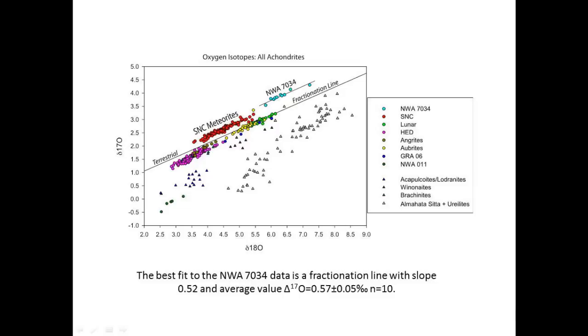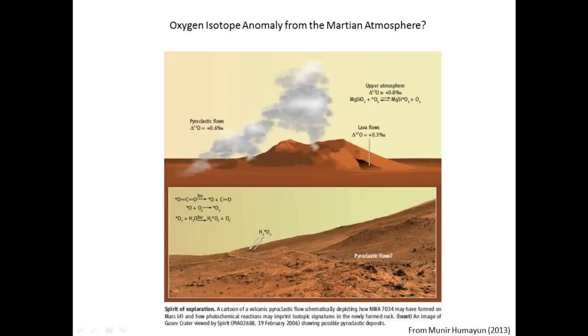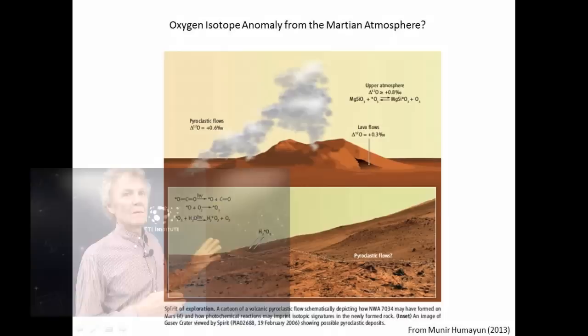Then we started to delve into the literature about oxygen isotope compositions of the Martian environment. And if you actually look at the values for the atmosphere of Mars, those all have higher oxygen isotope values than the SNC meteorites. So one way that we could produce an oxygen isotope anomaly in Black Beauty is by having some sort of atmospheric interaction with an SNC-like rock. In other words, have it altered.